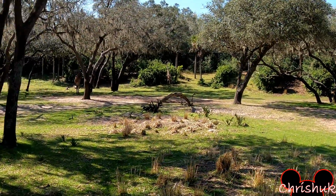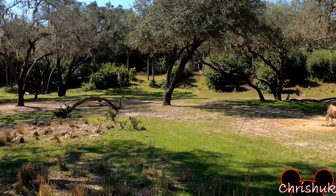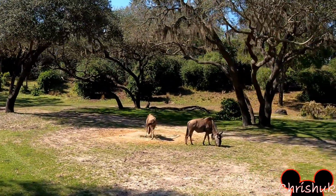Also on either side of us are some red and brown mounds. These are termite mounds. Termite mounds are made out of dirt, spit, and feces, and they are hard as rock.